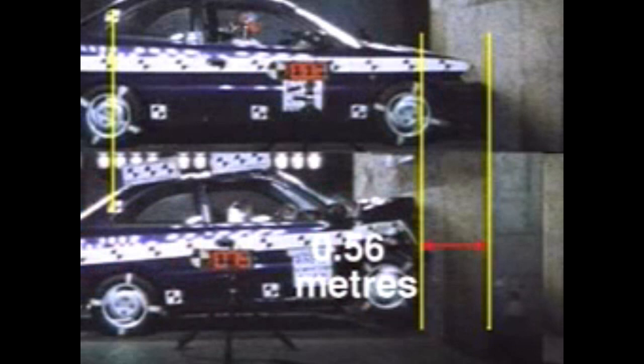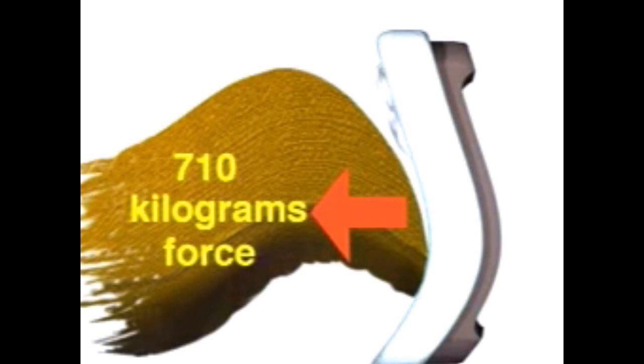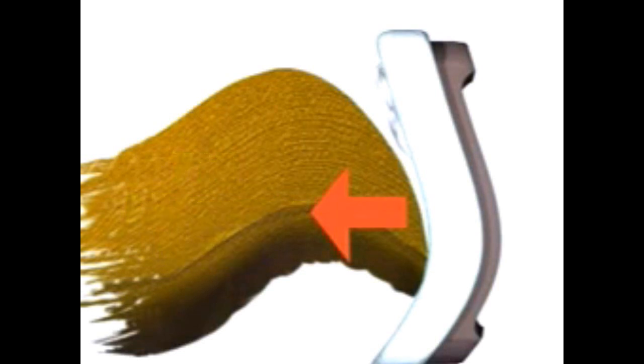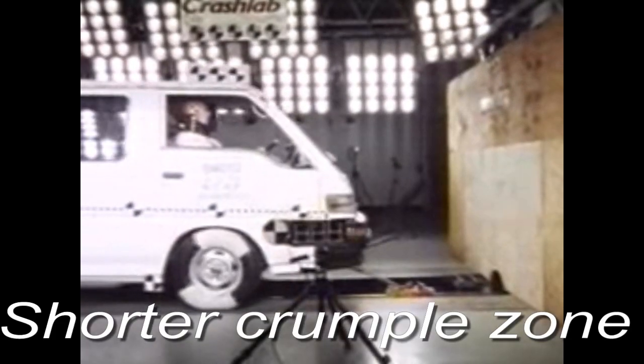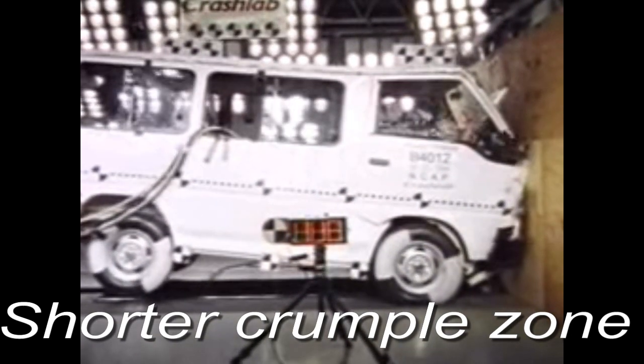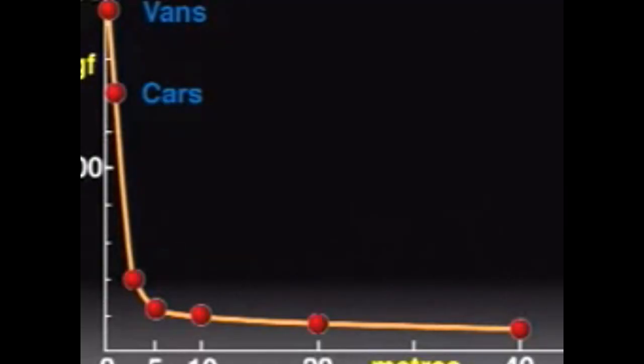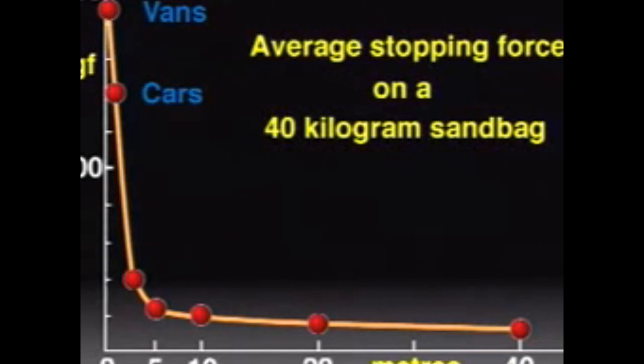Smaller cars stopped in an average of 0.56 of a metre, a similar distance to the larger cars. The average stopping force on a sandbag would be 710 kilograms force. A van has less bonnet, so there's less distance to crush before it crumples into the occupant's space. The average stopping distance of the vans tested was 0.44 of a metre. And the average stopping force on a sandbag would be 910 kilograms force. If we plot the stopping distances on this graph, we can see that the shorter the stopping distance, the greater the force on the occupants.